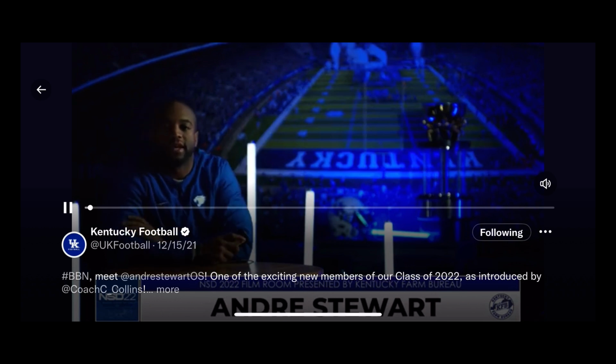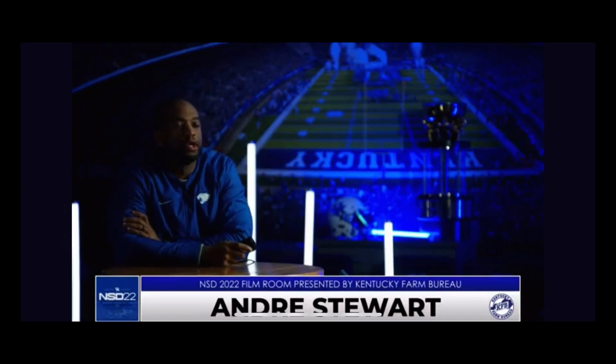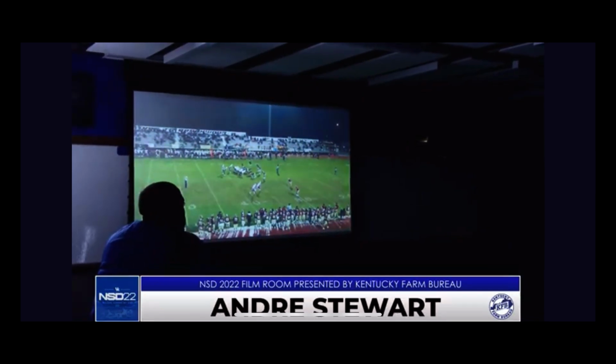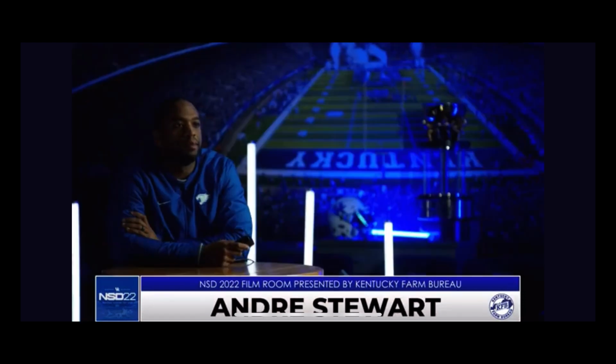Collins, defensive backs, University of Kentucky. Here we have Andre Stewart, young man out of Georgia, currently graduating mid-year from North Cobb High School. We got a chance to see him both at his former high school and his current high school, North Cobb.